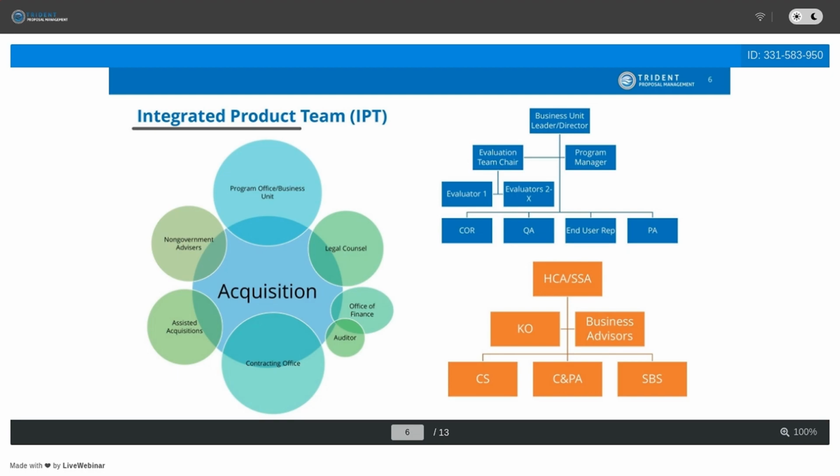So we'll talk about this later, but if you go to an industry day, make sure you look for the SBS or Small Business Liaison and get your name to them and make sure they know your email and just your capabilities, because they're the ones that will most likely remember who you are rather than the KO.